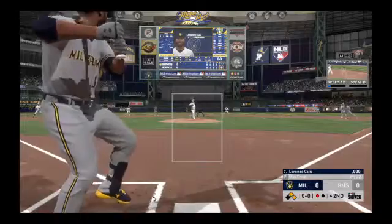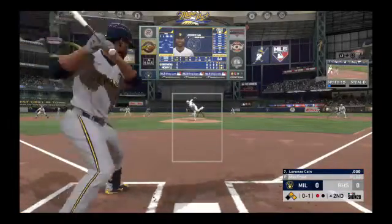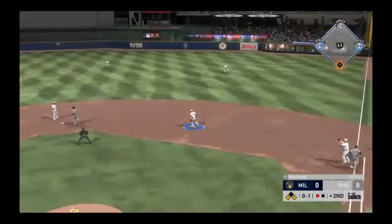Stepping up now, Lorenzo Cain. Took a little off, and it's in for a called strike 1. You know, from an offensive standpoint, they already... Oh, and it eats him up a bit.